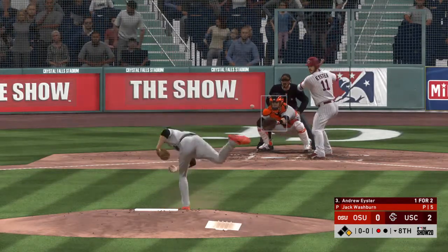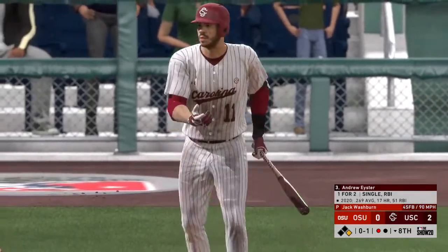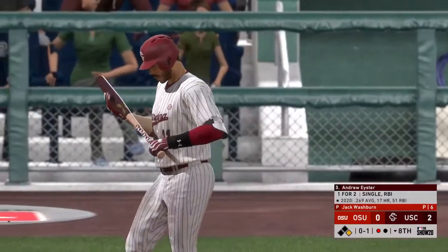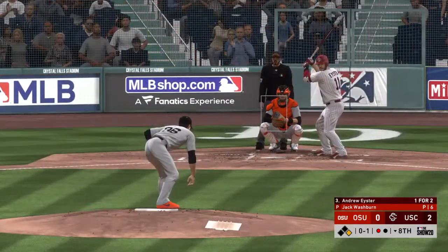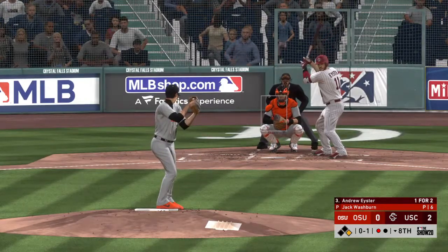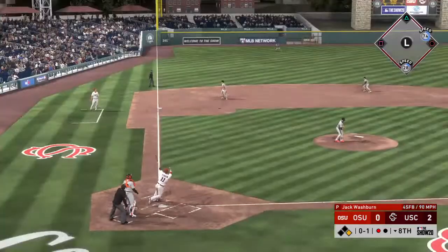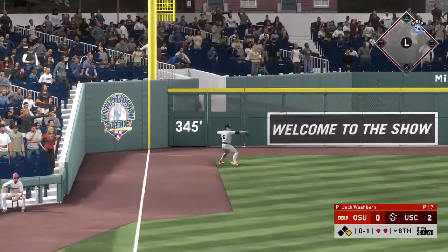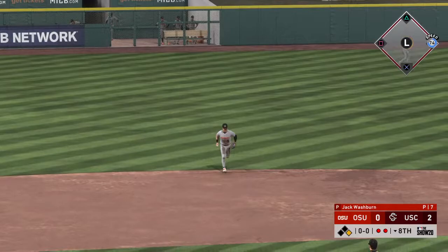Standing in now, number 11. As he'll take a look at a strike on the outside corner, it's 0-1. He's working on a 1-for-2 game so far. This is in the air to left. Casey has to range back, but he'll make the catch near the line, and there are 2 men gone.